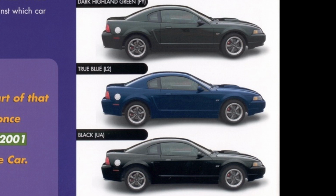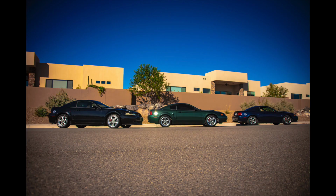And so, yeah, the True Blue Bullitt is one that a lot of people dislike, along with the black, compared to the green ones because of how historic, and you know, the name Bullitt should be a green Mustang according to most people, and that's okay if you feel that way. I'm happy to own a blue one, and the blue one to me is very special, and I actually like the color blue better than I like the color green, and so I'm cool with that. Now, I do like the dark Highland green and think that that is definitely a beautiful color.